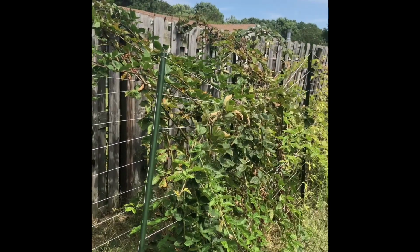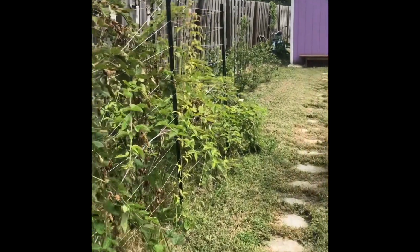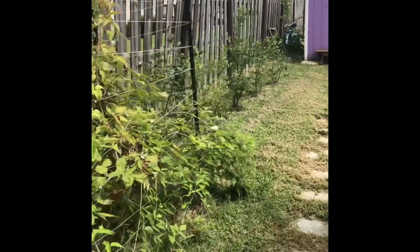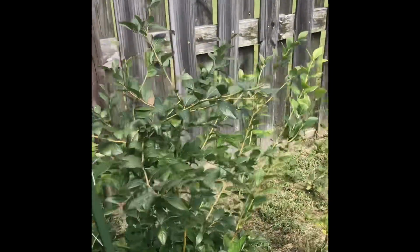Another fall winter project is this raspberry and blackberry trestle because it is one big hot mess. And there's one at the end that is trying to take over into my blueberries, so we can't have that.